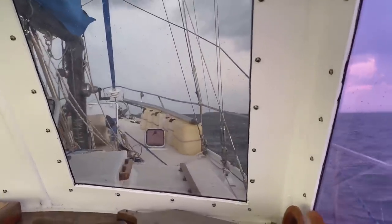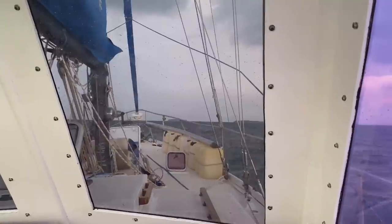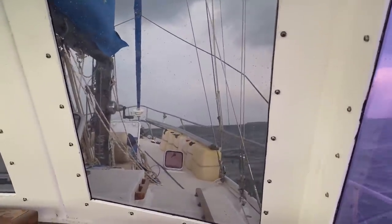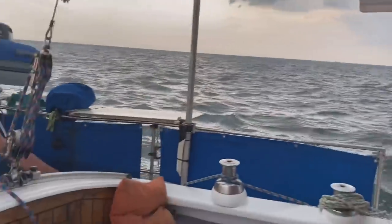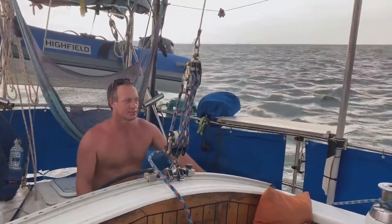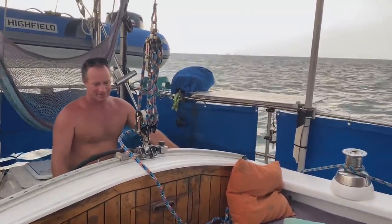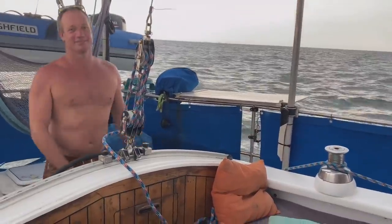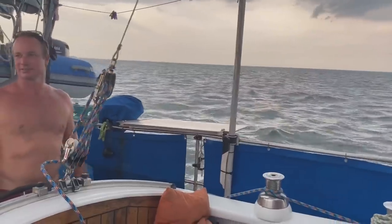So we've got, I don't know, about 8 nautical miles to go. Hopefully the engine stays together long enough to get there. Do you think we'll be right, Captain? How fast do we go? 3 knots. 3? I mean, I'm not going to get there. We're not going to get there.